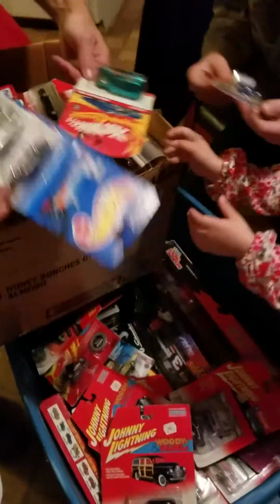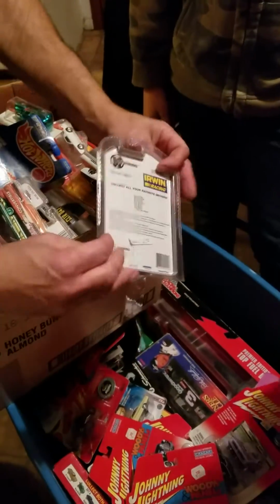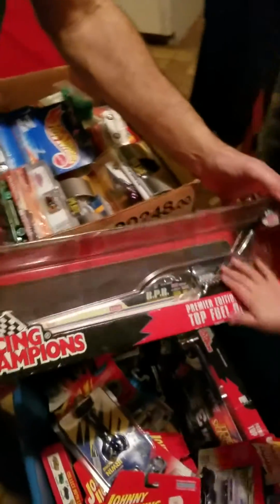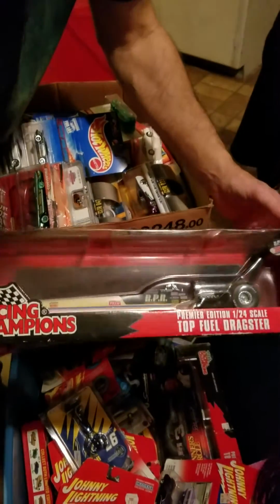Just some mainline cars and some of these. And here's this, what is this? Irwin, some kind of NASCAR thing. And then there's some Racing Champions like Top Fuel Dragsters. Oh, that is so much bigger, not 1/64 scale. These are 1/24 scale.